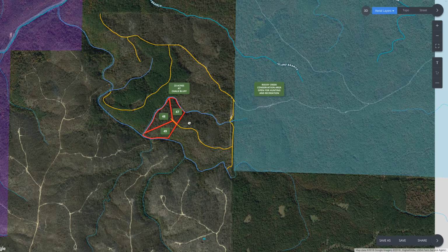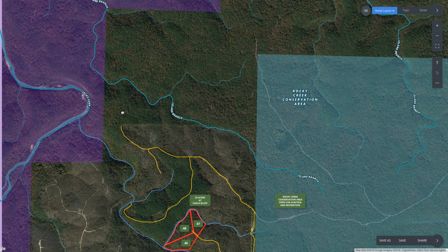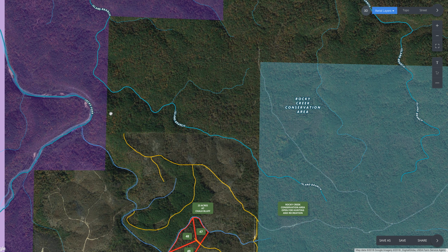Okay, so if you continue going west on this main road, and this doesn't show it, but there's a road that actually continues through here, and you'll be at the actual Chalk Bluff, which is a beautiful bluff that overlooks the Jack's Fork River. And this is all within the Ozark National Scenic Riverways. You can Google that if you want info on that, but it's basically, I believe, like a national park that gives everybody access to the river.